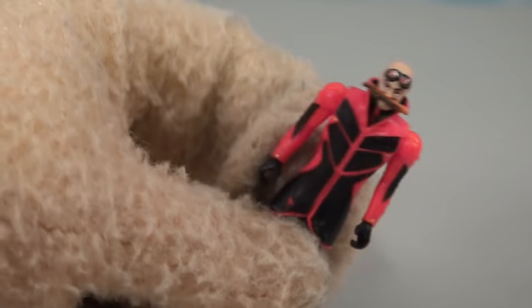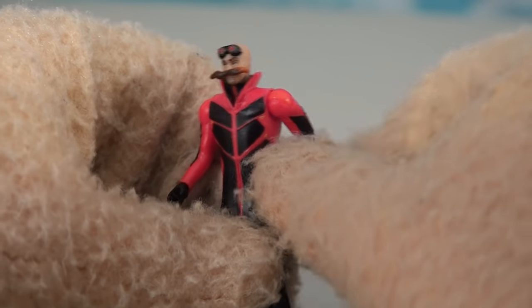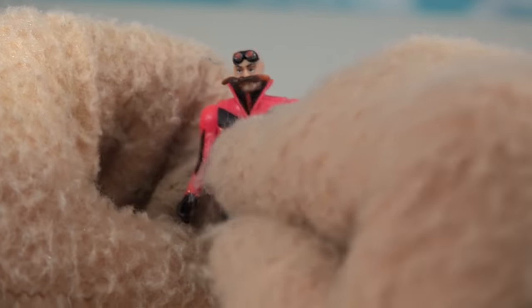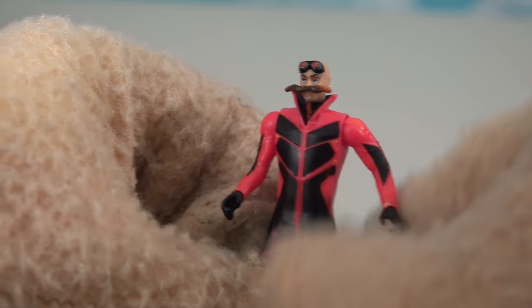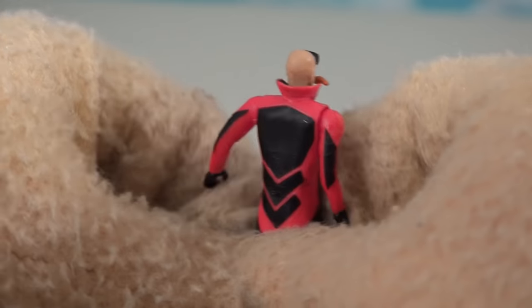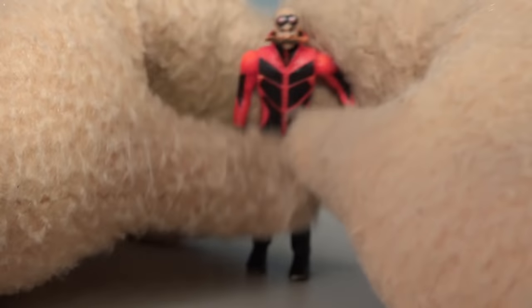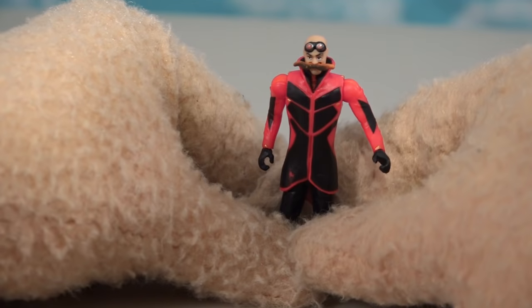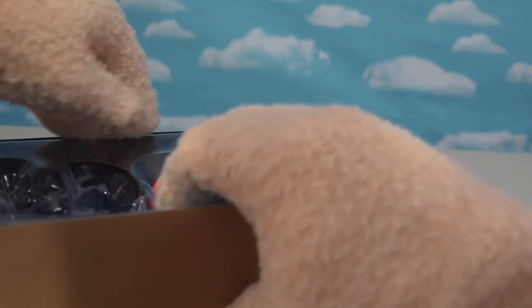But I gotta say, what they screwed up in size, they made up for in detail, because he is a highly detailed figure. Look at that big old mustache on him. So cool. He's got the cool goggles on his head, and the outfit looks totally Robotnik-ish. Yeah, black and red. And boy, he's a really thin character. Let's see if he stands on his own. And ta-da! Oh, I guess he does. Cool. And that is Knuckles.